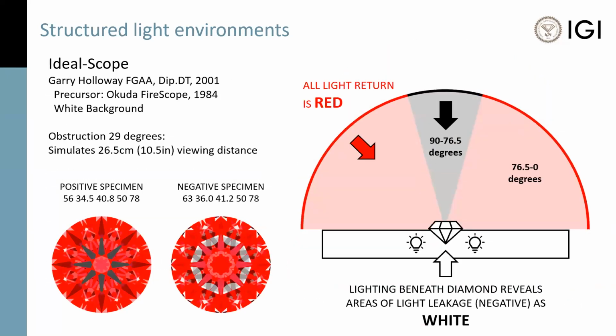Now, without getting into the weeds too much here, the way that a structured light environment works is that light coming into the diamond is coded a certain color. As you can see, from the horizon to approximately 76.5 degrees in the Ideal Scope, it's coded red. And then at the highest angles, it's coded black. And then light beneath the diamond illuminates where light may be leaking or windowing out the bottom.